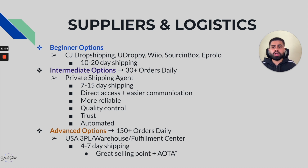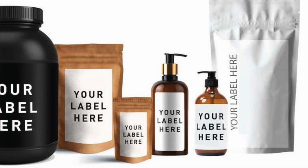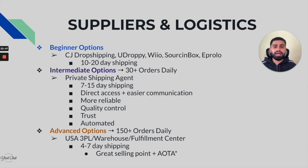This is probably where you can even go ahead and white label a product and get custom box inserts and packaging and put your logo on the product, which is definitely what should be your ultimate goal after you find a winning product. 4 to 7 day shipping is also more trust, a great selling point. And of course, you have all of the above resources and benefits that I just mentioned in the intermediate options with that private shipping agent.